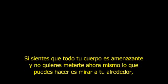Now, if you're feeling like all of your body is threatening and you totally don't want to go in there right now, then something to do is look around and just notice the outside world as much as possible. We're doing the opposite now. So instead of being in your thoughts, go to the outside world and notice the ceiling, notice the floor, notice the walls. If you're outside, notice what's around you, notice the cars. Put your attention on the outside world as much as possible. Find something safe in the outside world and put your attention on that thing.